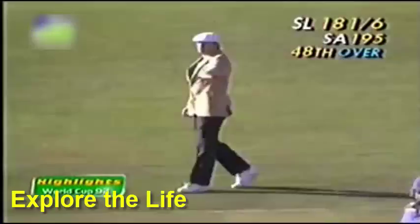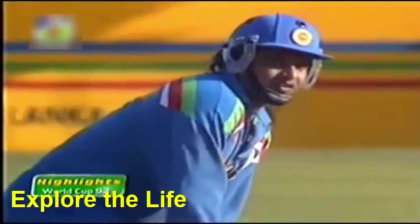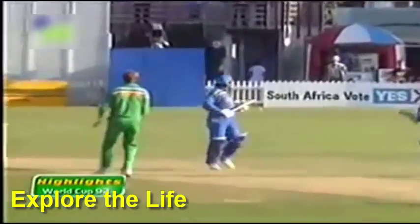Goes after it. Oh, that's going to be 4 runs. It's gone down through the gully region, and that is a vital blow for Sri Lanka, hit by Ranatunga. Well, it certainly is. That went very fine. And third man, I don't think he even saw it. He certainly didn't move if he did see it. And it just raced away.